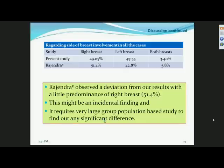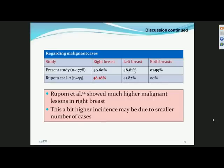Regarding malignant cases, there is also a similar proportion between right and left breast, but Rupam et al. showed much higher malignant lesions in the right breast. This bit higher incidence may be due to a smaller number of cases.